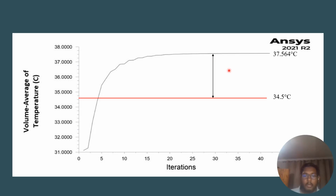Okay, so once ANSYS has run through the simulation for us, we can see that we've reached convergence after about 20 iterations, and it's calculated a temperature of 37.564 degrees Celsius. Now this red line over here is the experimental result that my colleague mentioned earlier, that was measured to be 34.5 degrees. At first glance these two values have a bit of a difference between the two. But is it something that we should worry about?